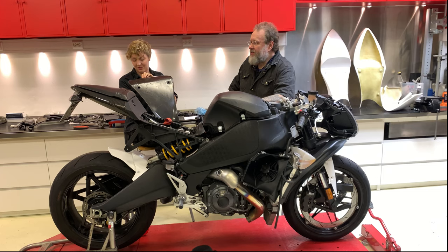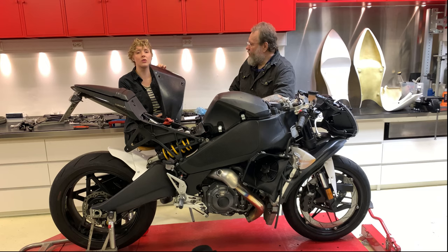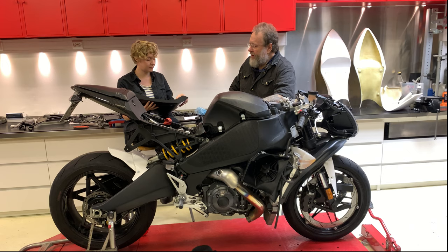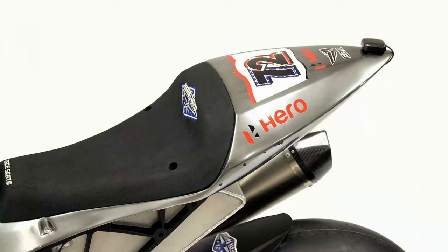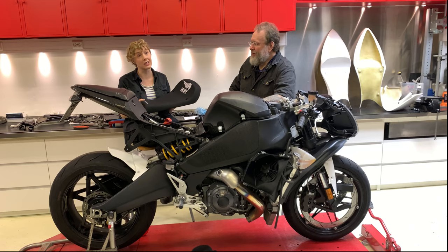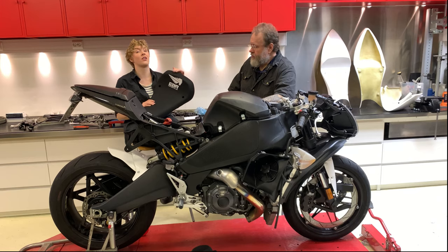All the World Superbikes have. Also the EBR World Superbikes have it on. It's a wonderful quality. And it makes this hard RS style seat a little bit more comfortable. A little, yes. Oh well, it is very comfortable. And the stitching is very, very pretty. So it is stitched. You maybe cannot see this from as far as you're away now.